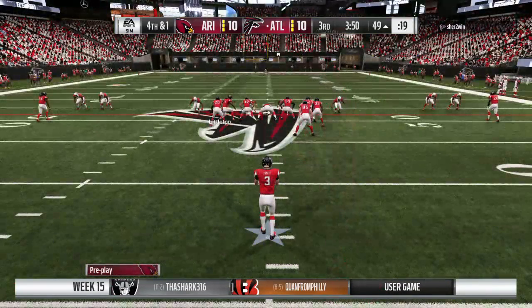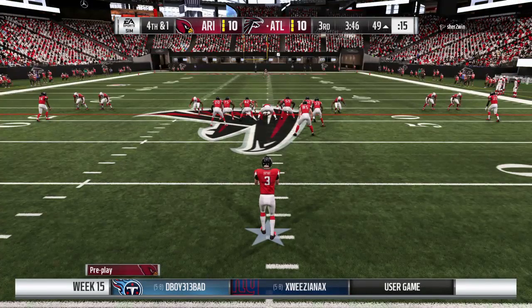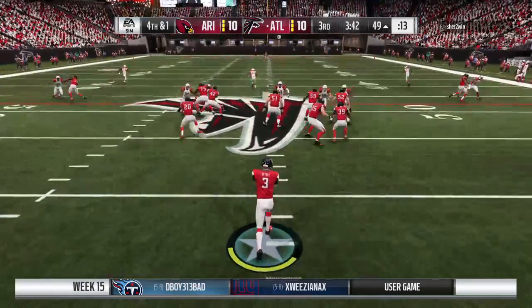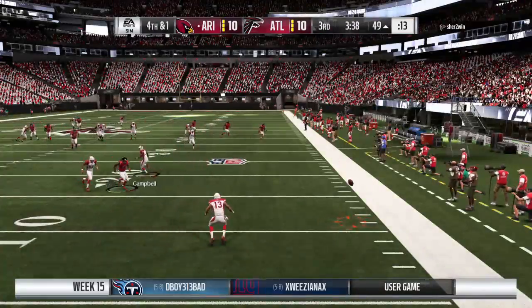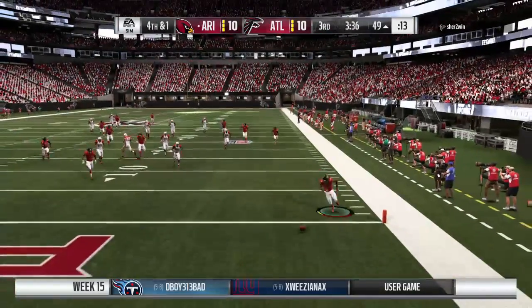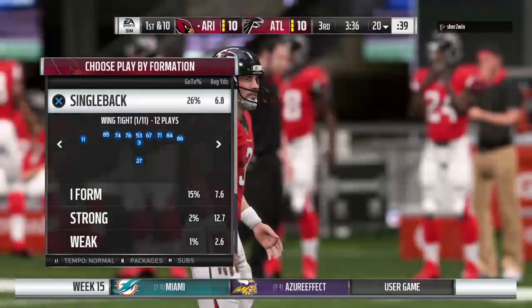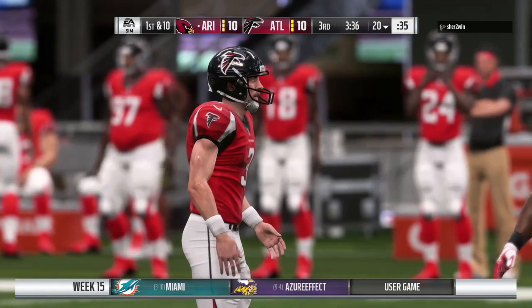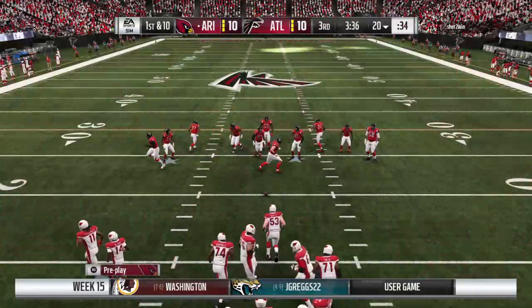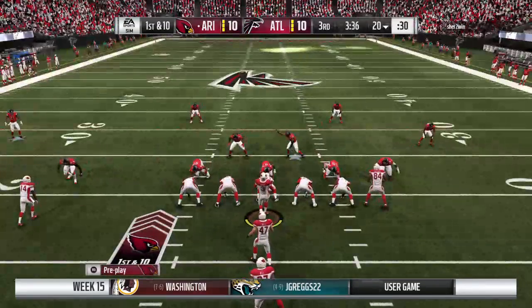The Falcons send out their punter, as he should be able to pin him back deep here with his first punt. And he couldn't get it to check up. That kicks all the way into the end zone for a touchback. The Cardinals offense now ready to get their first opportunity here in the second half. Their defense did its job, yielded no points. Now it's the offense's turn.